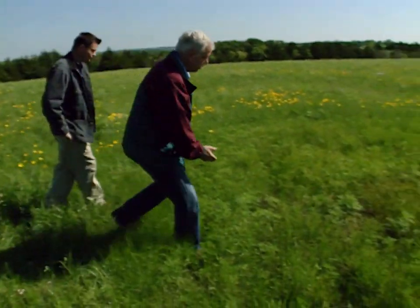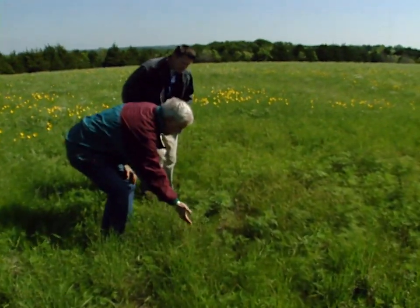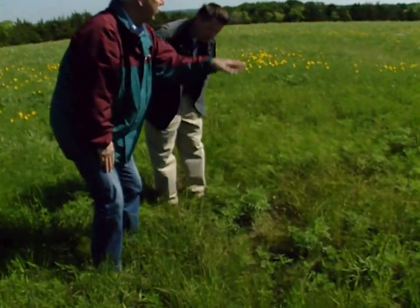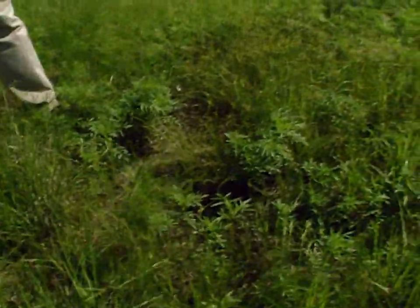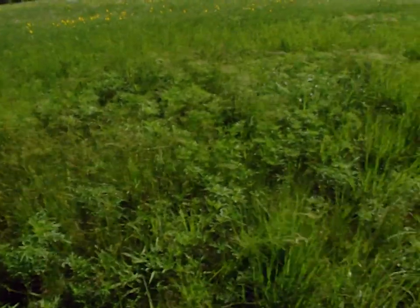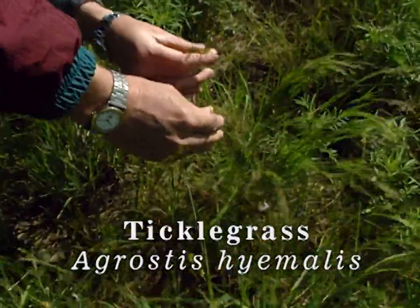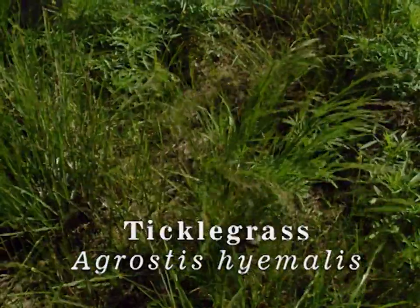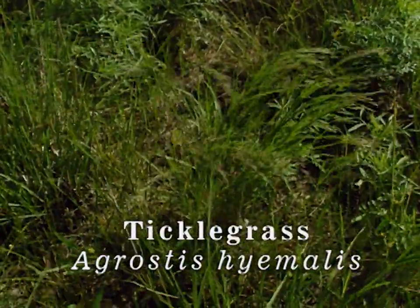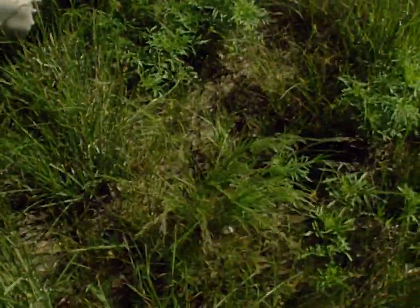Let me come out here and show you this. Notice this grass right here with a real delicate cast to it, leaning over. You see it right here in the wallow, but you don't see it up in the surrounding prairie at all. This is Agrostis, one of the ticklegrasses. It has very small spikelets, but it's a relative of the grass that's used in putting greens on golf courses and so forth. It's a bent grass, but it's one of our native bent grasses.